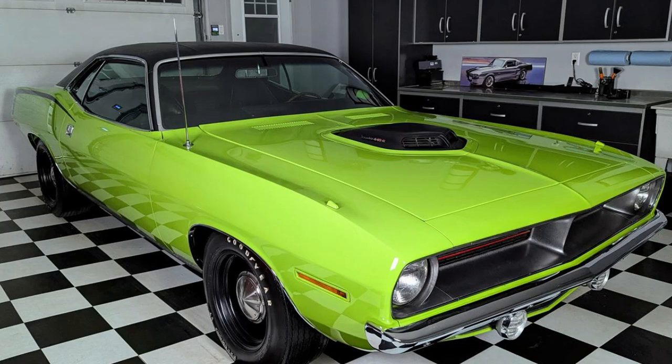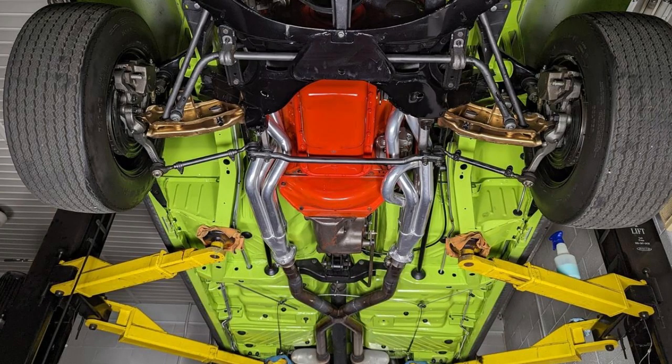The heritage and significance of the V-Code Cuda. The Cuda was Plymouth's ultimate response to the growing muscle car wars of the late 1960s. While the Barracuda had existed since 1964, the third generation introduced in 1970 was a completely new breed. Built on Chrysler's new E-body platform, the Cuda shared underpinnings with the Dodge Challenger but carried its own shorter wheelbase, aggressive stance, and unique personality.